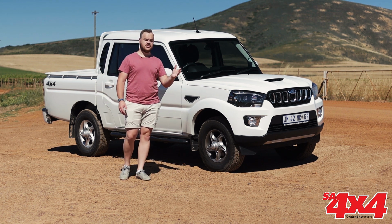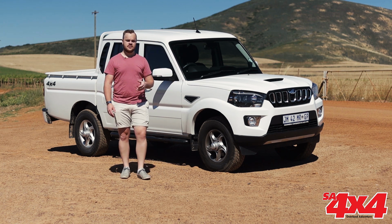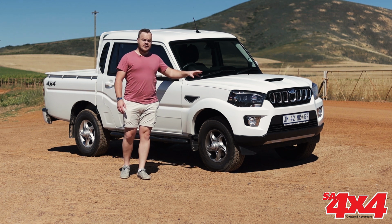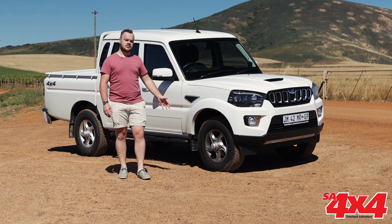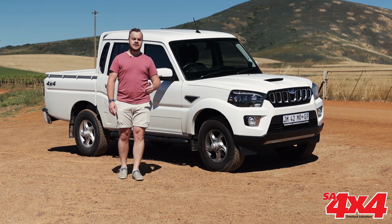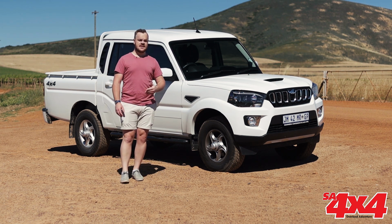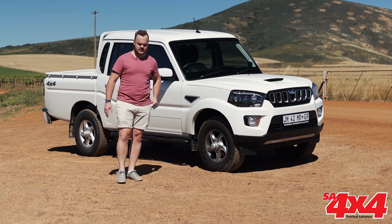There is a Karoo edition, but that's only, I think, 10,000 Rand more for a front bull bar and some alloy or aftermarket wheels. But on the other hand, you can at times very clearly see where the costs have been cut in order to get it to 415,000 Rand.